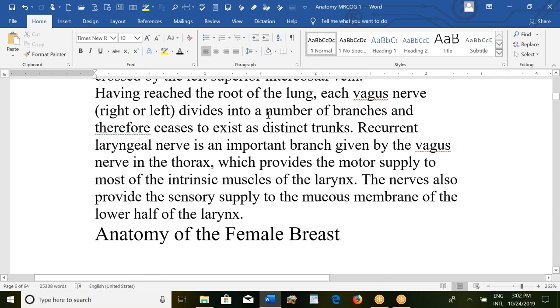Now it will reach the root of the lung. So each vagus nerve, right or left, will divide into a number of branches and therefore ceases to exist as a distinct trunk. The recurrent laryngeal nerve is an important branch given by the vagus nerve in the thorax, which provides motor supply to most of the intrinsic muscles of the larynx.